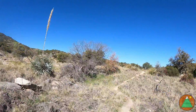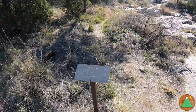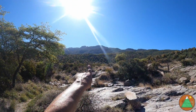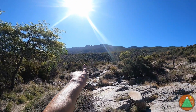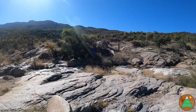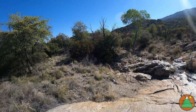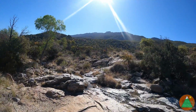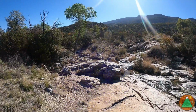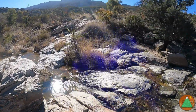All right, we've reached the Douglas Spring campsite here. We have 2.4 miles to the Cowhead Saddle, which is somewhere up there. That might be the Cowhead, that rock formation. And we have some nice flow here. Where's the trail, you ask? I'm not sure. We are gonna cross here and hopefully find it.